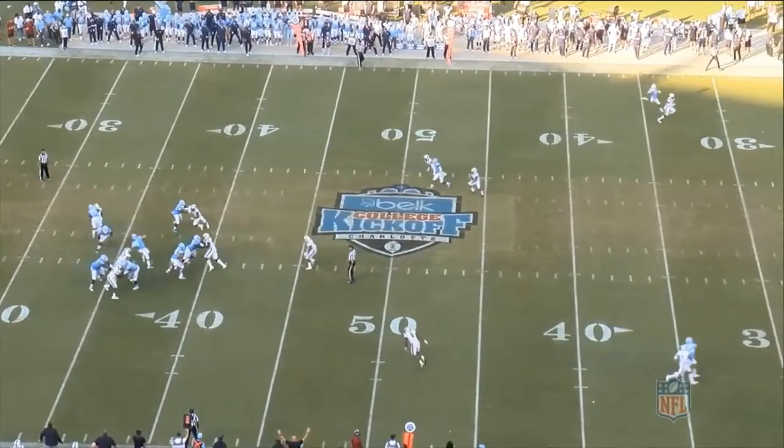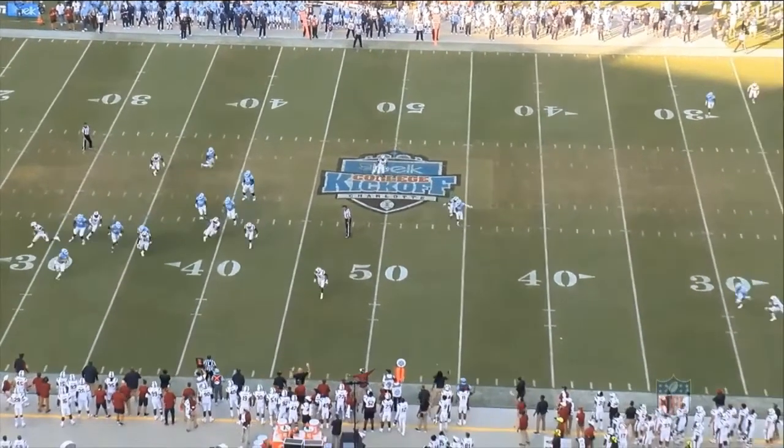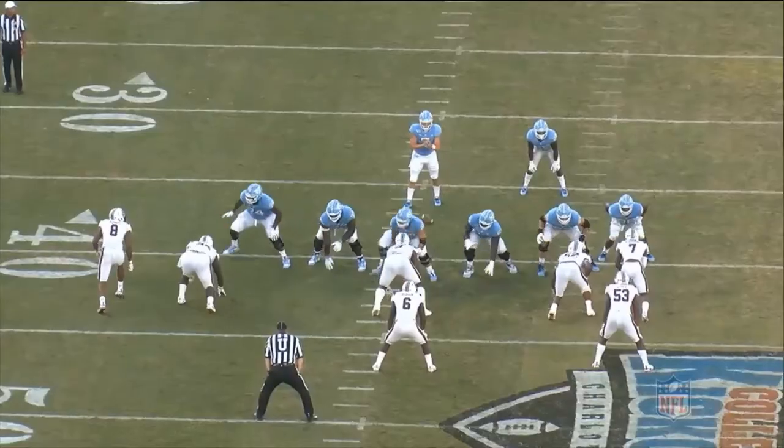Now let's go back and watch Newsome here. After he runs the curl and sees Howell in trouble, he does a good job working across the field to give Howell an option. Newsome makes a great grab with some unreal concentration.